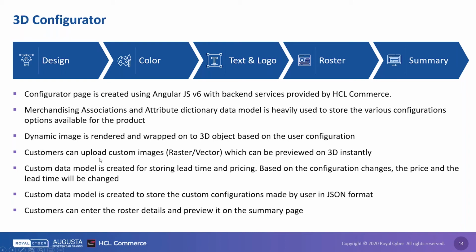And then customers can upload their custom images. It can be either a raster image or vector image. They can upload JPG, PNG, or vector files like an Illustrator file or EPS file. They can upload any different file format, and they can instantly preview that as well.